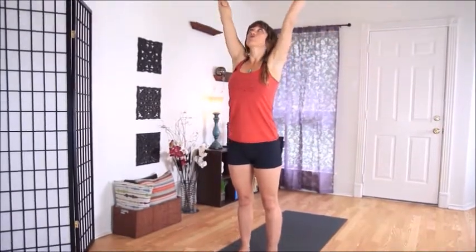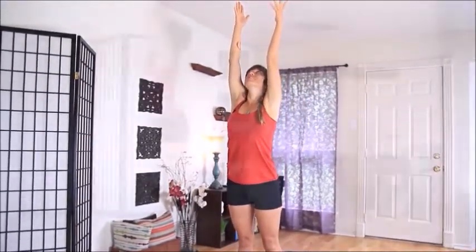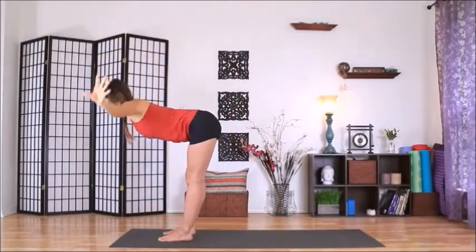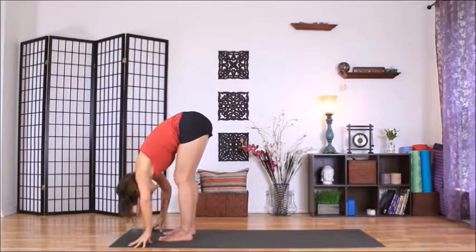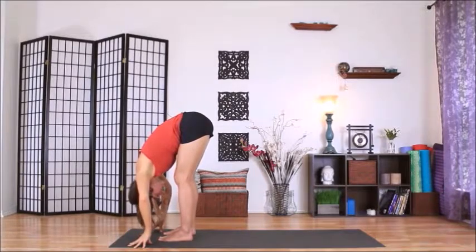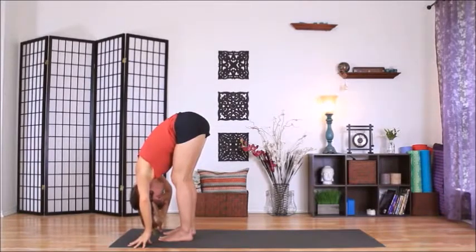On your next inhale, reach your arms up overhead. Reach through your fingertips, lifting through your whole waist. Then exhale and fold your body forward. Come all the way down over your legs. Release the weight of your head, neck, and shoulders. So you feel a nice stretch across the backs of your legs and even stretching across the back of your spine.